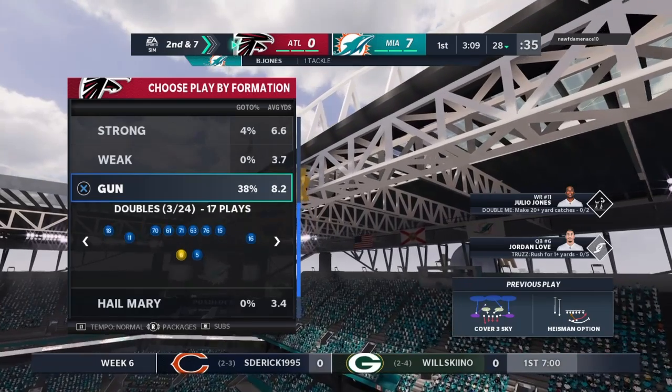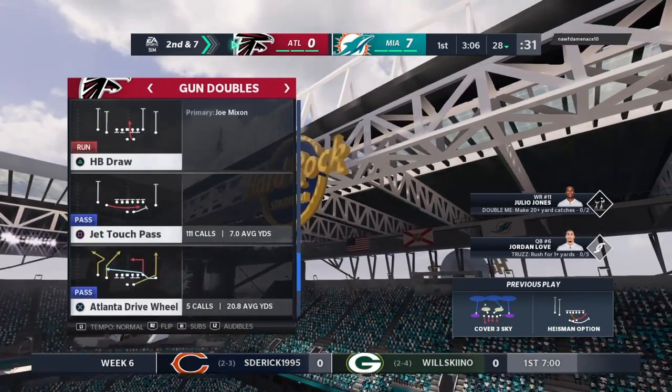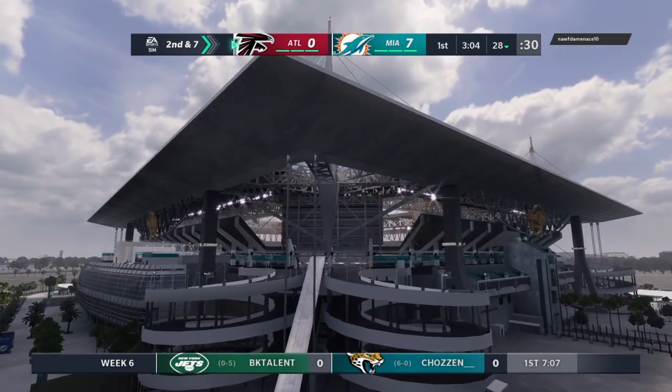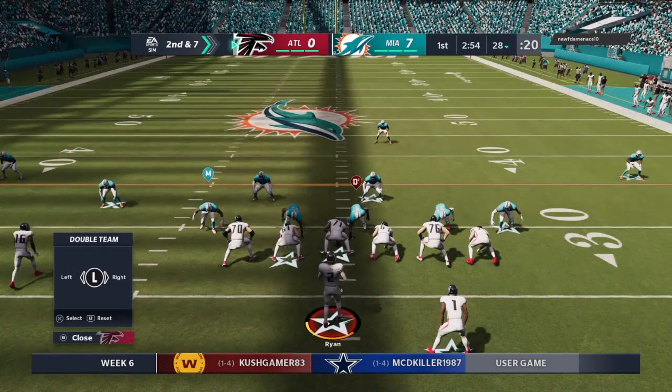Brought him down. Well, it's time for them to be good teammates right here. And what I mean by that is possess the ball for a little while. Get at least 2 first downs. Give their defense a chance to settle down a little bit after they give up a touchdown. Here's 2nd and 7 now from the 28.